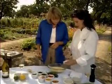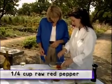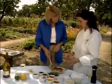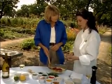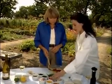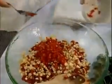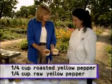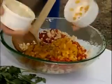Next, I want to add my roasted red peppers, and I like to add roasted red peppers as well as raw peppers. We kind of want to build on the textures in the salad as well as the flavors, and the roasted peppers will add more sugar to them, and then the raw peppers will have more of a fresher, crispier flavor to them, so I like to add both. Okay. And then next we have the yellow peppers. Again, we've got roasted, fresh, 1/4 cup of each. Exactly. Okay, so let me just dump some of those in.